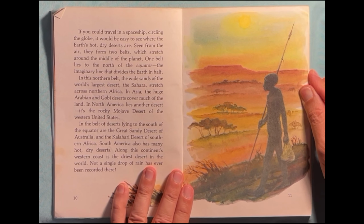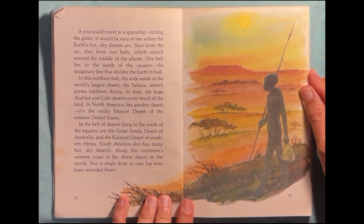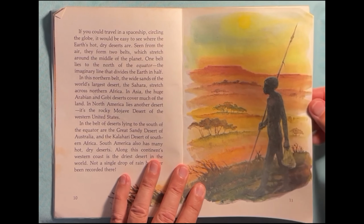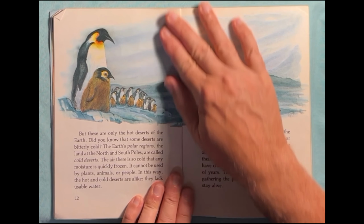In the belt of deserts lying to the south of the equator are the Great Sandy Desert of Australia and the Kalahari Desert of southern Africa. South America also has many hot, dry deserts. Along this continent's western coast is the driest desert in the world. Not a single drop of rain has ever been recorded there. Wow. Could you imagine never having rain ever? Wow, that would be strange.